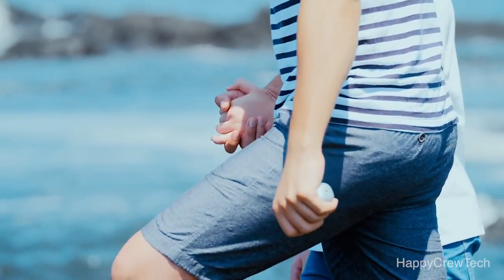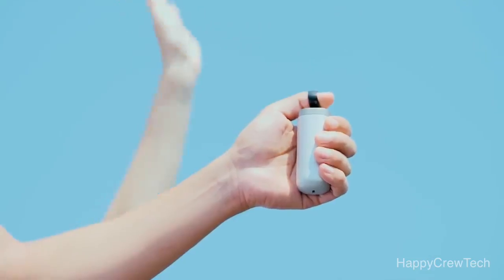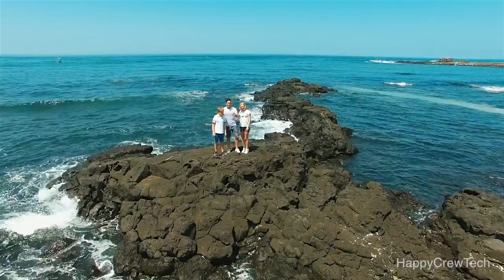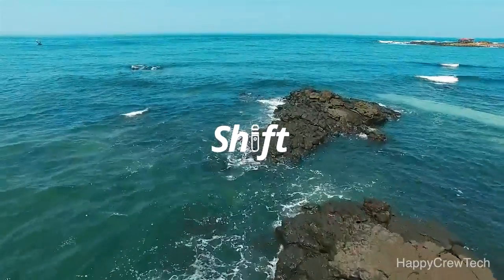Simply put, it's for everyone. Men, women, and children. And even first-time drone pilots. Shift. A better solution.